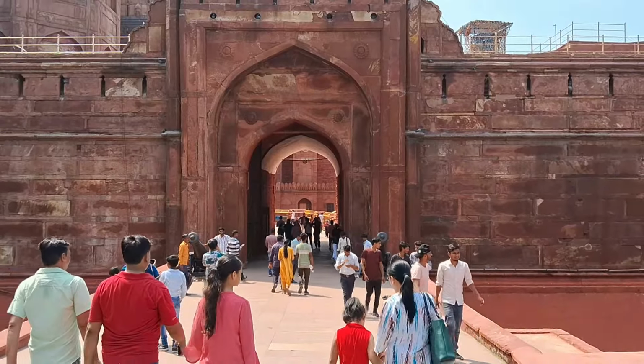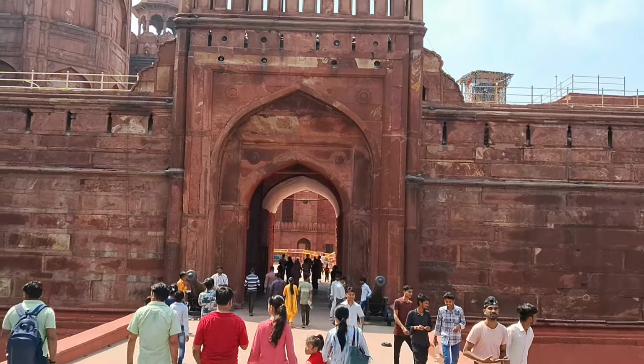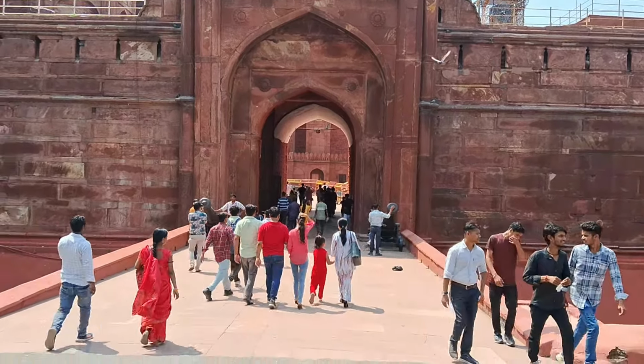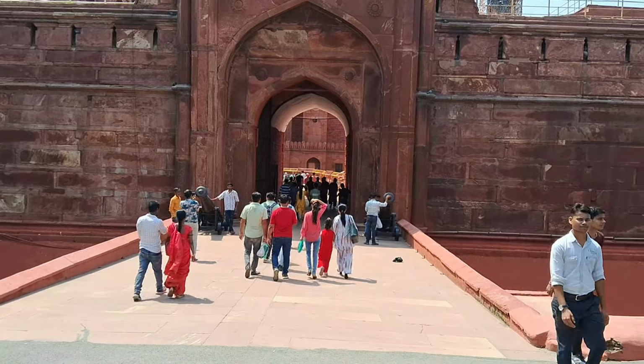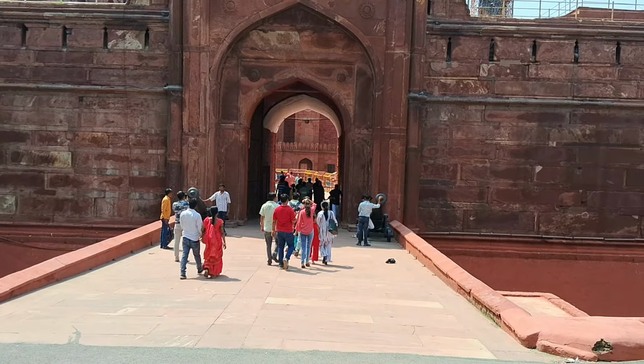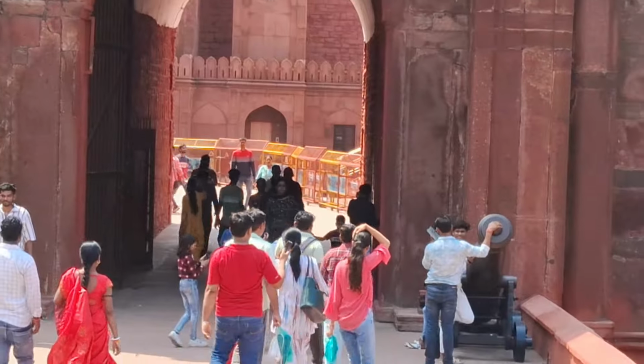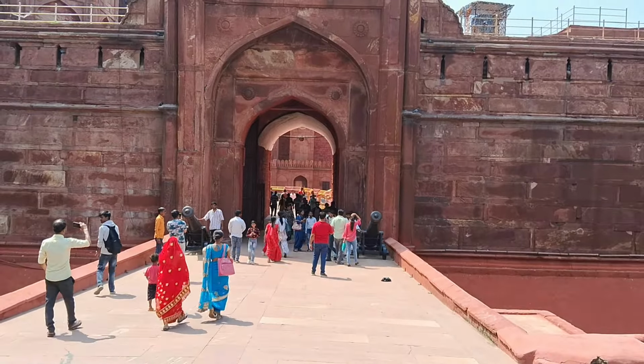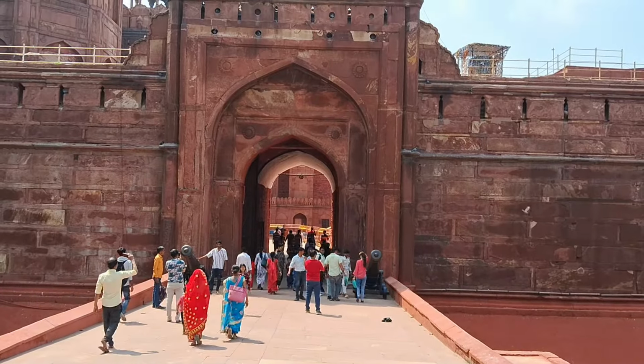And we are now at the so-called Lahori Gate. Looks quite high and mighty. It's also the public gate at the Red Fort, and you're greeted with a couple of guns out here as well. And a lot of people are entering this door out here, and the reason why it's called Lahori Gate is because it faces Lahore in Pakistan.